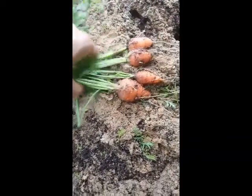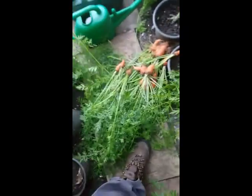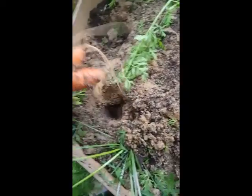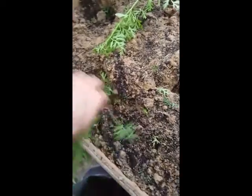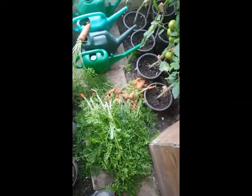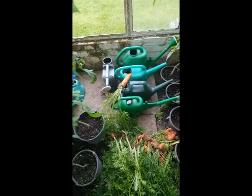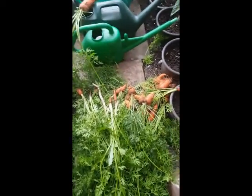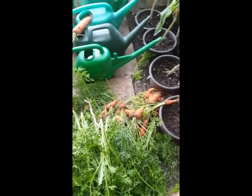They're like Chantenays. Absolutely rubbish. Very disappointed. Yep, forked. What I'll do is I'll just blanch these and put them in the freezer where I don't eat. They can all come up, they might as well, they're not doing out. Wow. Very disappointing. Well, sorry folks, but that is my carrot harvest this year. One solitary decent carrot. Wow. Very poor.